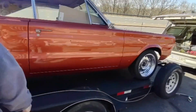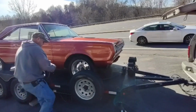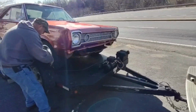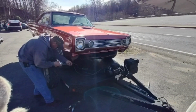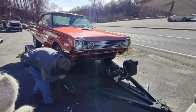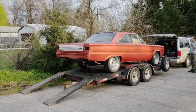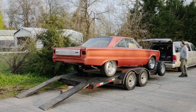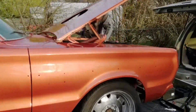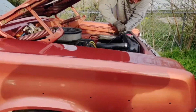Look at the front. All right, y'all bear with us. This adventure ain't over just yet. Minor step back. Battery's a little low. We'll try this one.